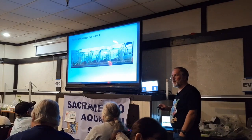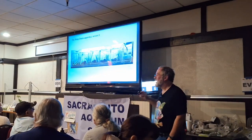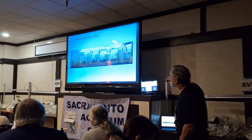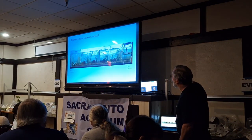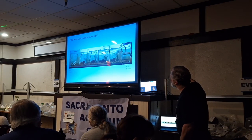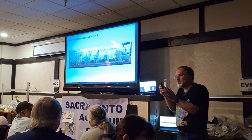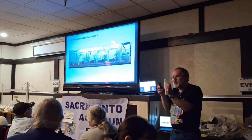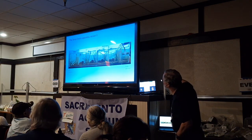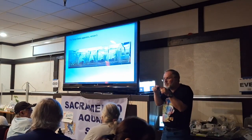So this is the apparatus. This is version 3. Versions 1 and 2 didn't work. It's a long tank, about 6 feet long, plexiglass. It has barriers, which are solid, 3/4 inch plexi, but not quite. At the front corner of each of those barriers, there's a little cutout.